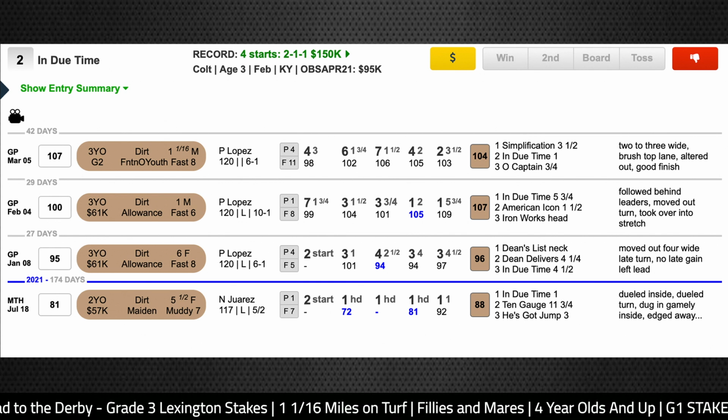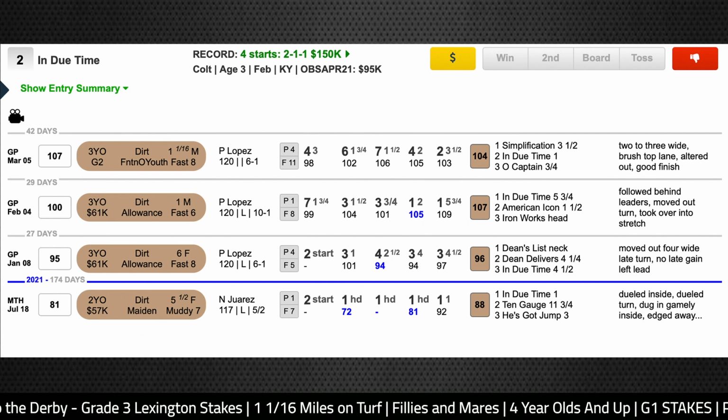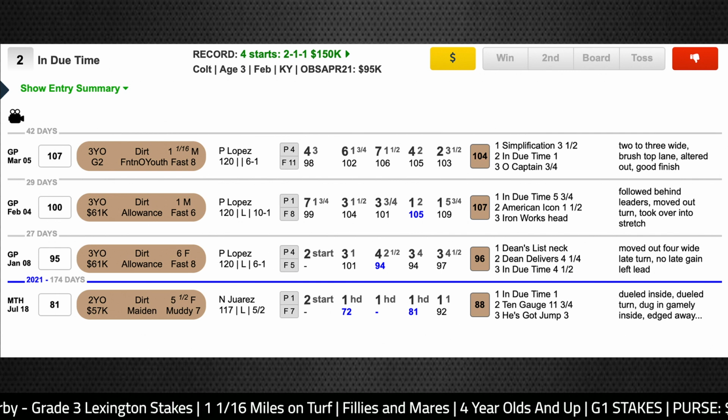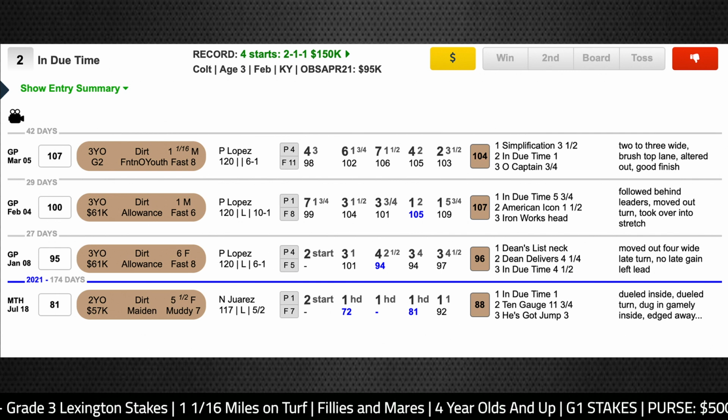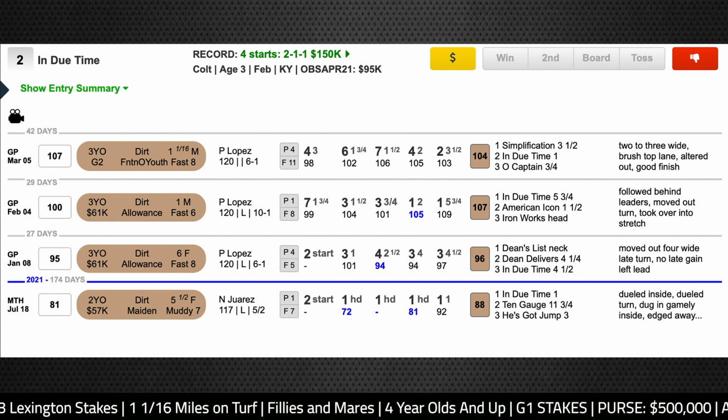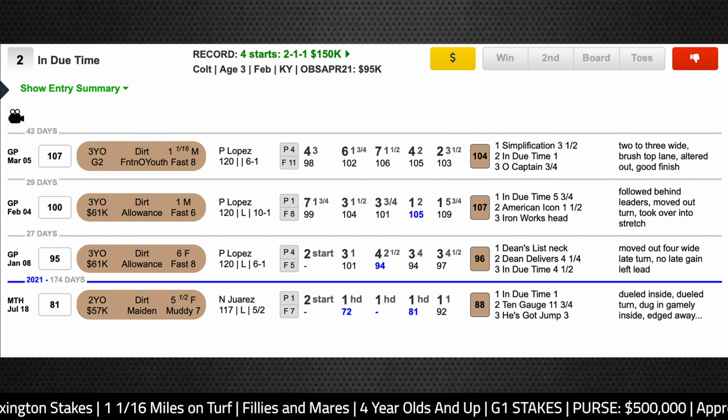I'm more intrigued as to why he didn't run in the Bluegrass last week. His connections had initially kind of targeted that or penciled it in as the next race on the schedule for him. They skipped the Bluegrass. They're instead running in this Lexington, I guess, to kind of target an easier spot. I'm not really sure that's a positive sign for this horse.